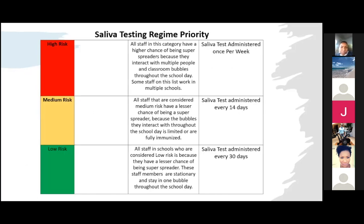Like I said previously in the slide before, is the risk categories. As you see in front of you, we have three risk categories for the school staff. That includes custodians, school administrators, secretaries, anyone that works within that school. If there is a speech and language therapist that comes in and out of the school, a reading specialist, or an OT, they will also fall under these three categories.